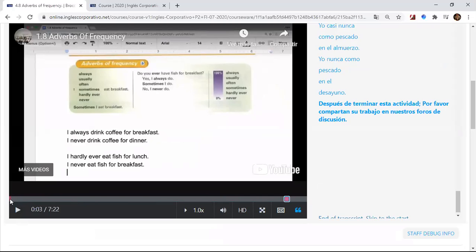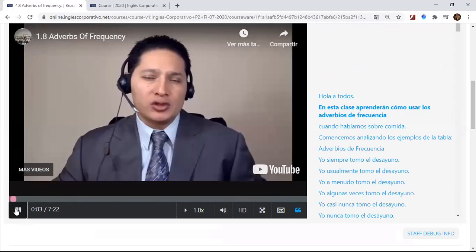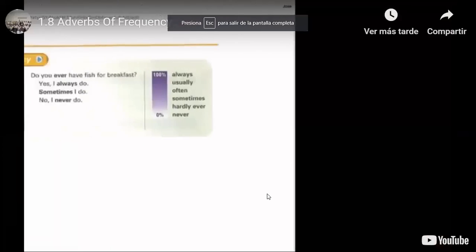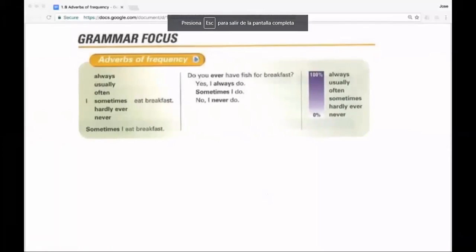Use adverbs of frequency when talking about food. Let's get started by analyzing the examples on the chart. Adverbs of frequency. I always eat breakfast. I usually eat breakfast. I often eat breakfast. I sometimes eat breakfast. I hardly ever eat breakfast. I never eat breakfast. Sometimes I eat breakfast.